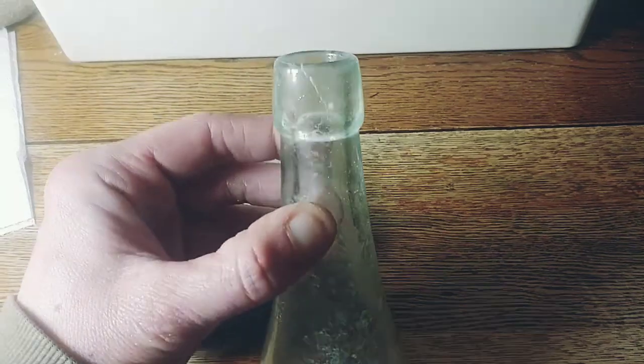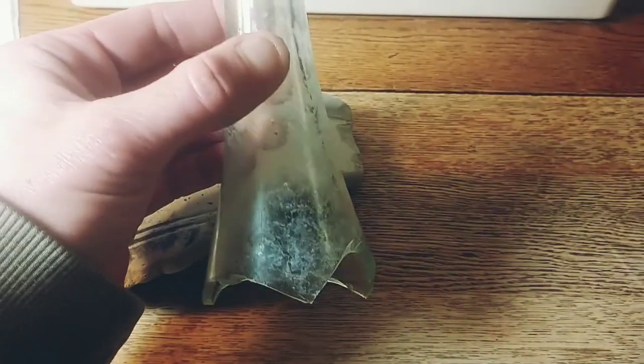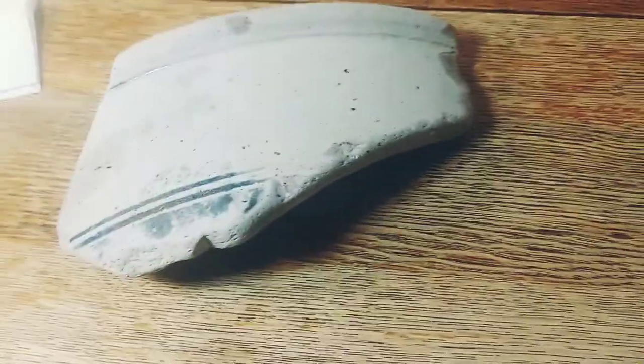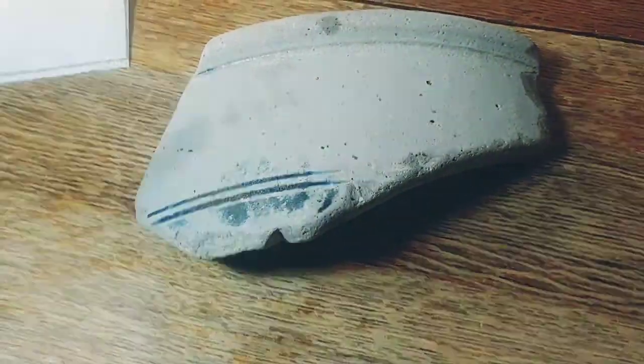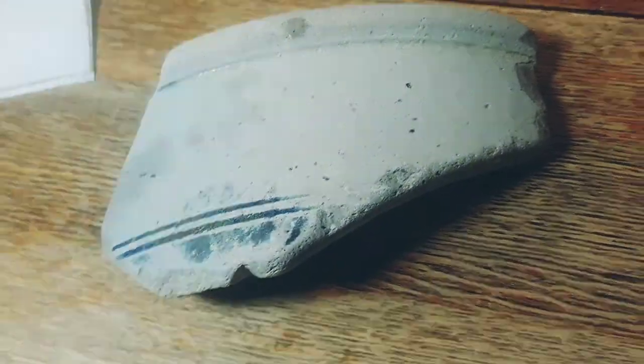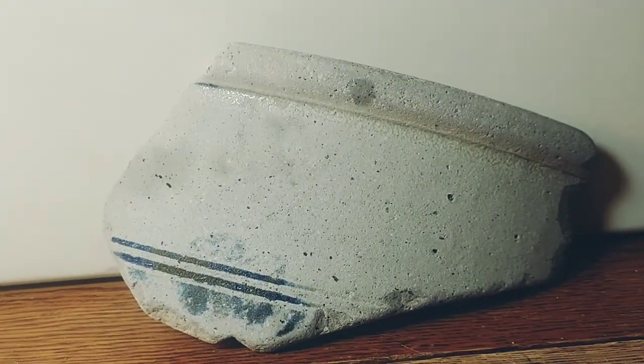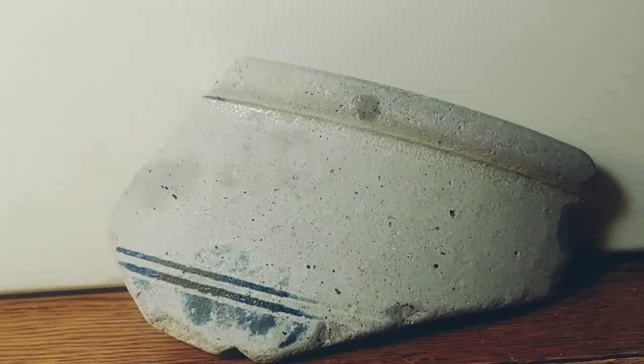And along with a number of other pieces, this thing, which I don't care if it's busted, I love it. So, there's a dump. I'm certain of it. Once the spring thaw hits, I think it's going to be game on. I can't wait.